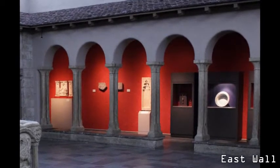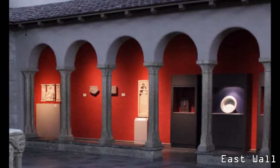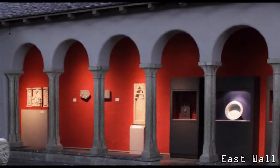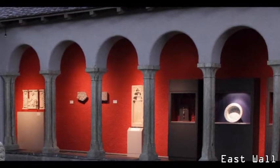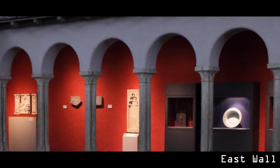The fourth and final arcade is located on the left as one enters, on the eastern side of the cloister courtyard. Made by Toledo craftsmen in the early 20th century, it imitates columns designed and carved in the 1400s for a hospital courtyard in the town of Beaune, located southeast of Paris in the region of Burgundy.